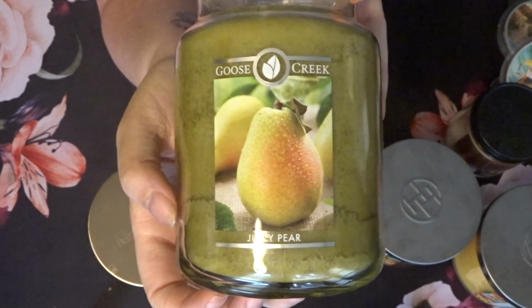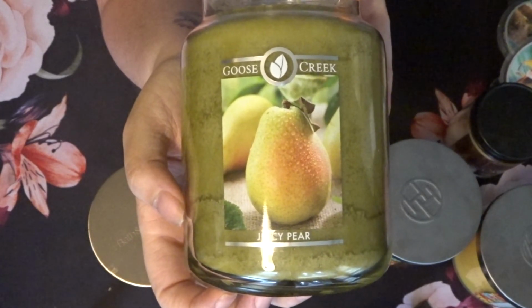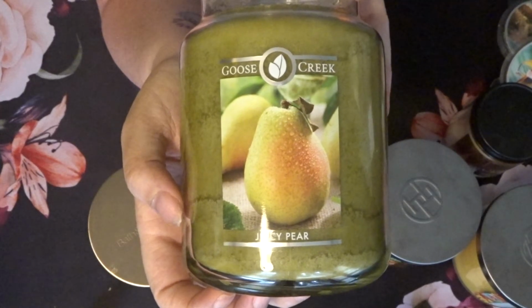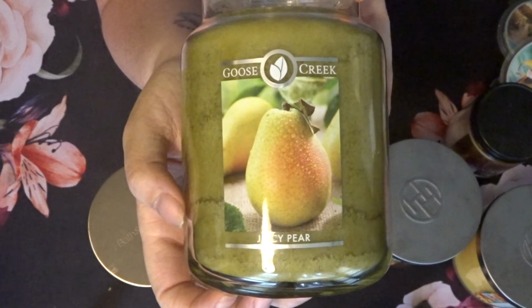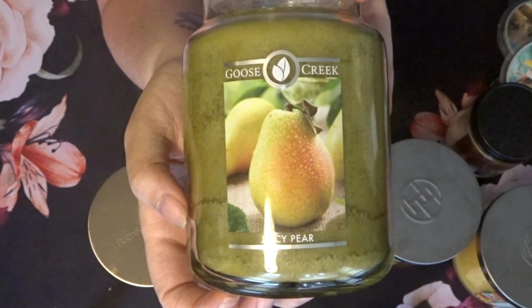Now, don't get me wrong, I love candles. I'm very passionate about candles, but I think there's some great candles to be had at a really budget-friendly price. I don't feel that you need to overspend on candles.